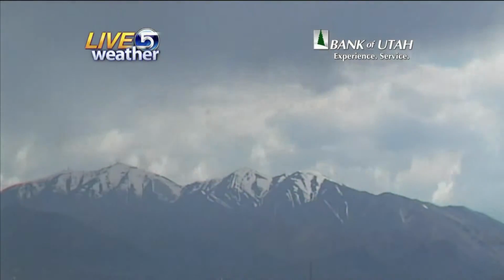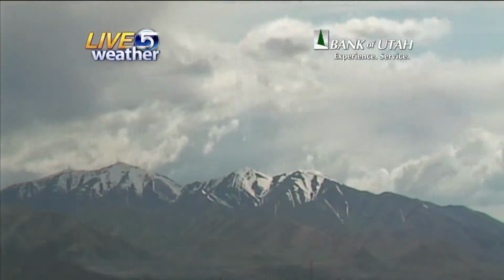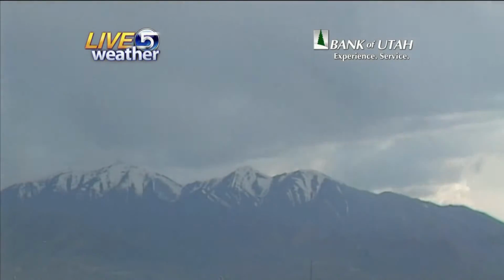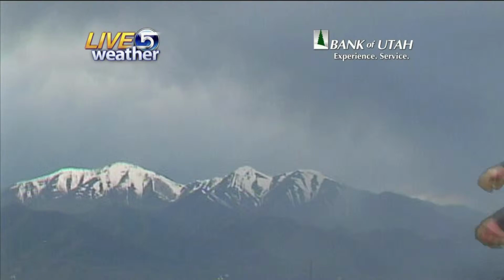Here's a time lapse of those thunderstorms rolling off of the Ochres. You get one. Here's the second one coming in, and the last one. Here's the second one right there. And then the last one, watch the microburst right there. That's a microburst coming off a thunderstorm as it pushed down and created some 40-50 mile per hour wind gusts in the vicinity of Magna.